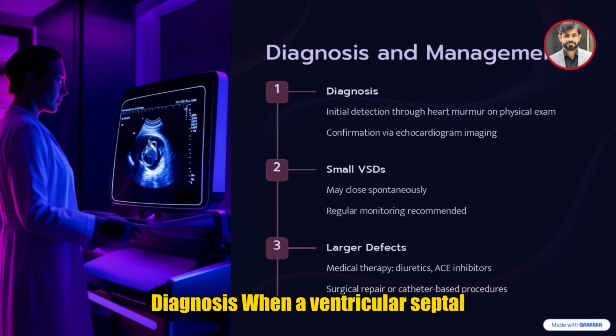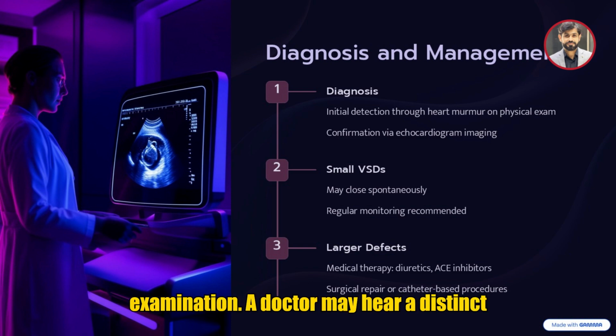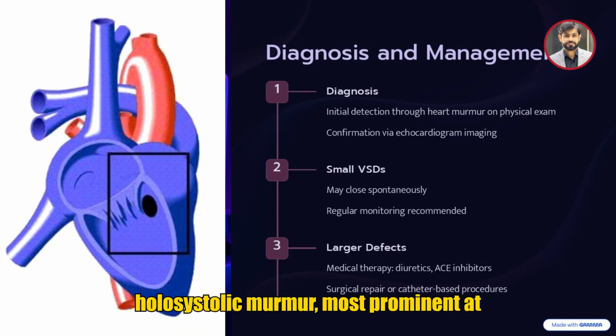Diagnosis. When a ventricular septal defect is suspected, the first clue often comes from a careful physical examination. A doctor may hear a distinct holosystolic murmur, most prominent at the lower left sternal border, especially in moderate to large defects. But auscultation alone is not enough.